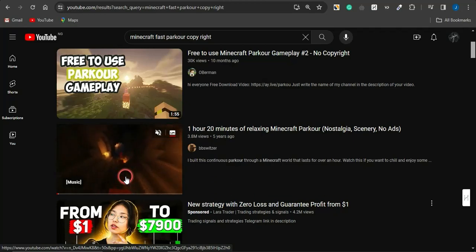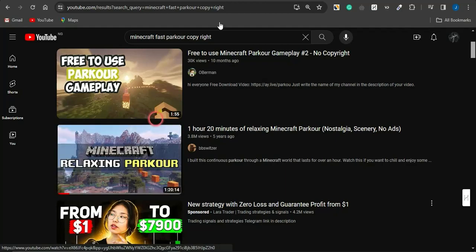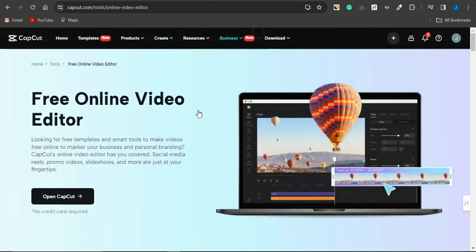Once you do download the video, all you need to do is crop the video, maybe utilizing a video editing tool. You can use an editing tool like CapCut right here, which can enable you to crop the video into a size that you actually want. And you could also add captions with the help of CapCut.